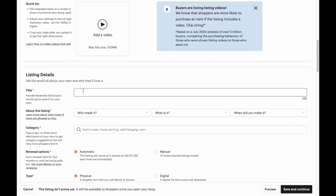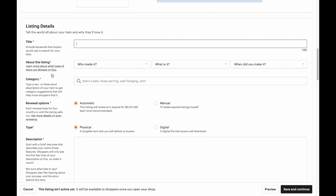Down to the listing details, a mandatory field is title. And as it says there, include keywords that buyers would use to search for your item. What we're trying to do here is pick key phrases, which are essentially 1, 2 or 3 words, either separated by a pipe or a hyphen or a comma, that explain your product. So here we've got daily planner, downloadable planner, UK planner, instant download would also be a good one. Again, you'll see instant download planner, separated by a comma.